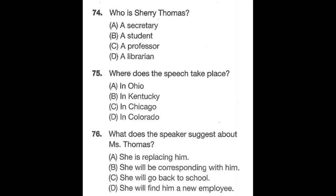Number 74. Who is Sherry Thomas? Number 75. Where does the speech take place? Number 76. What does the speaker suggest about Ms. Thomas?